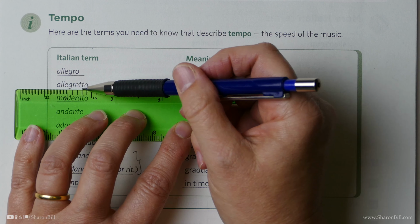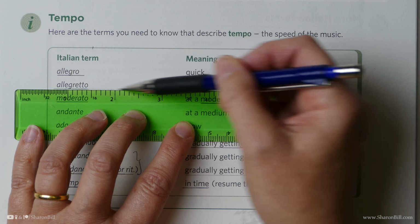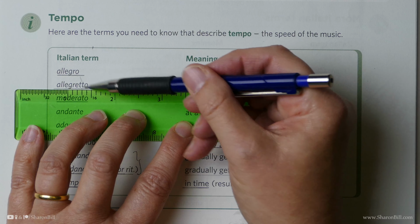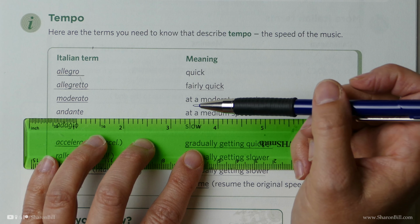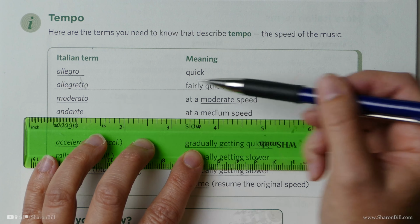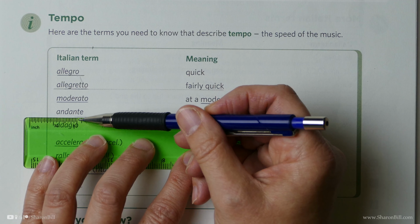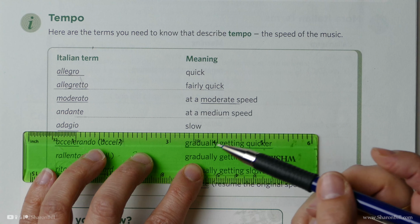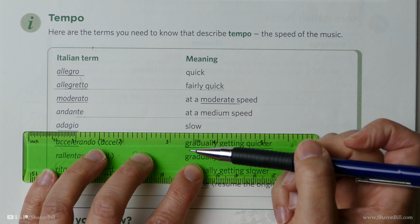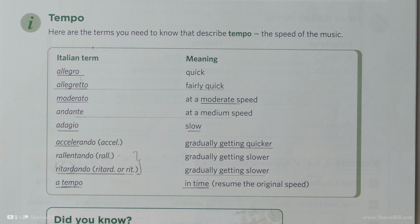Now this etto is kind of qualifying that. It's quick, but it's etto quick, which is only fairly quick. So we're qualifying that by knocking the edge off the tempo, as it were. Now, andante, I think we'll just have to do a bit of revision here. Andante literally means at a walking pace. It's a medium speed. So you might just need to spend a moment revising that, unless you can find a way that helps you to think of that. And adagio, in my head, I just think that looks like a slow word. It sounds slow, adagio. It just makes sense to me, that's slow. So find ways to make it memorable, whatever helps you, and a little bit of revision is required.